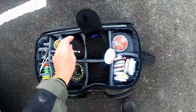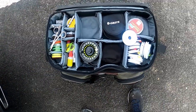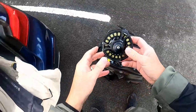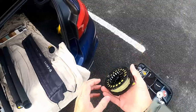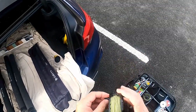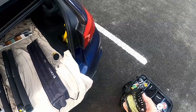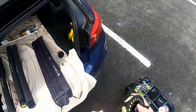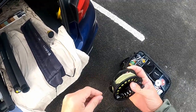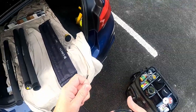So on my 7 weight, I've got my little Brais reel, functional, really good little reel. It's got the Rio Gold line, casts really well. It's a nice line, has very little memory as well, which is good. Some of my other lines do tend to have quite a bit of memory in them to start with, and you have to work that out.